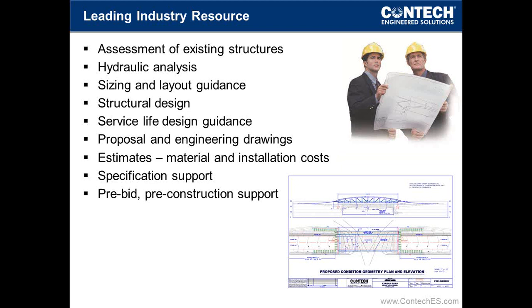So I hope that you found the last 50 minutes or so before we get to some questions very useful. We want to be a resource for you, whether you're a DOT, a municipal agency, a county, or a civil engineering firm working for any of those parties or others. We want to provide expert guidance for you.